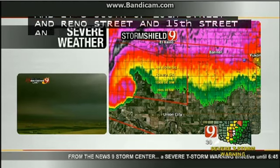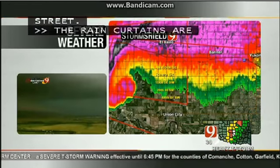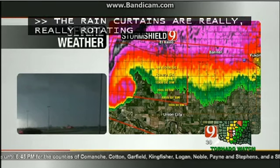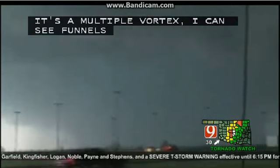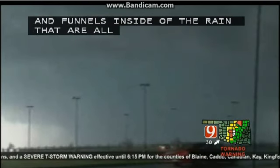You can see it's got to be a multiple vortice big rain-wrapped tornado. I can see funnels outside of the rain. I can see funnels inside the rain that are all wrapping back up into each other. I'm going to say yes. If you're on Highway 81 south out of El Reno, get off of that thing.